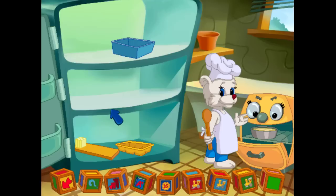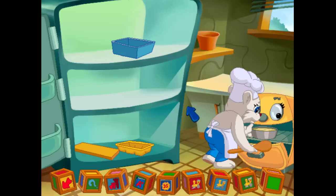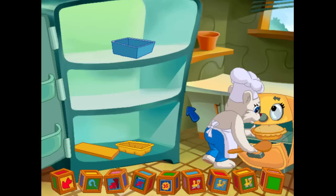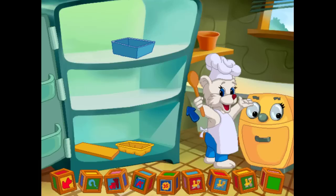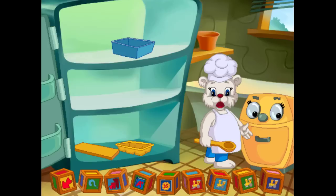Now, I need something else. Pat of butter. 1 pat of butter. 2 pats of butter. 3 pats of butter. Look, I just baked an apple pie. I couldn't have done it without your help. You've earned a train ticket. That makes 4 tickets. You just won a train trip.